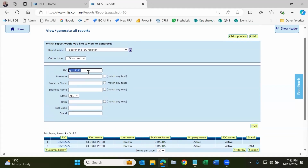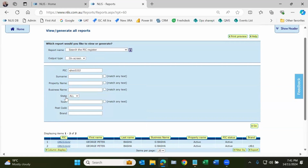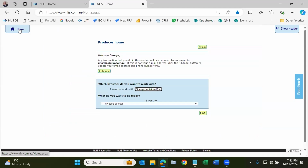So this is our most used report. It's called Search the PIC Register. You can use it for a number of different reasons, but particularly if someone tells you their name and where they are from, you can have some more information here to narrow the search down and find their PIC. Come back home.